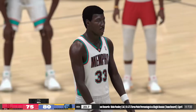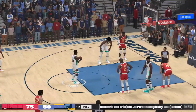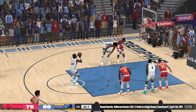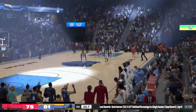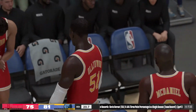And that hurts as he doesn't get the first one to fall. Trying to focus now on the second. And he ends up making the second, and that increases their lead to 6. Now a timeout called by Houston. They trail by 6. 20 seconds left in the fourth quarter.